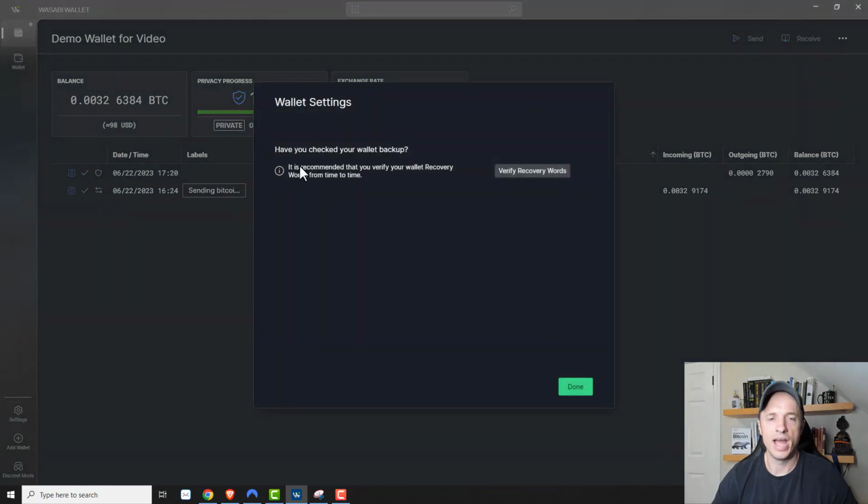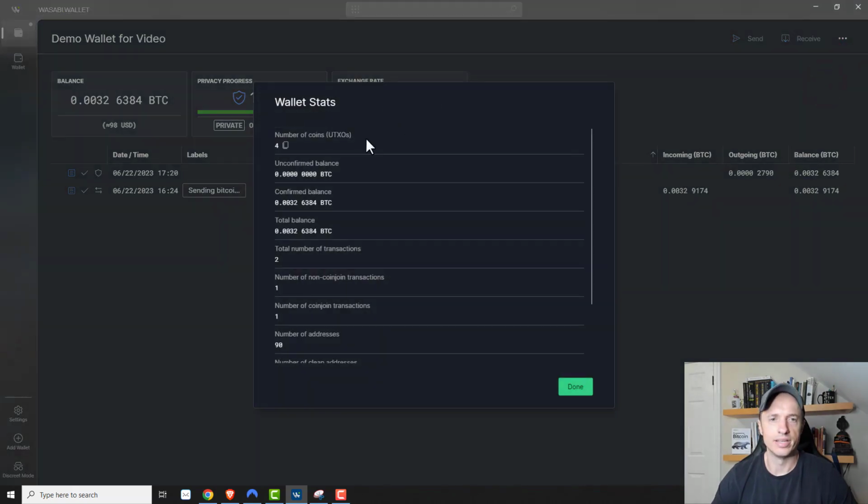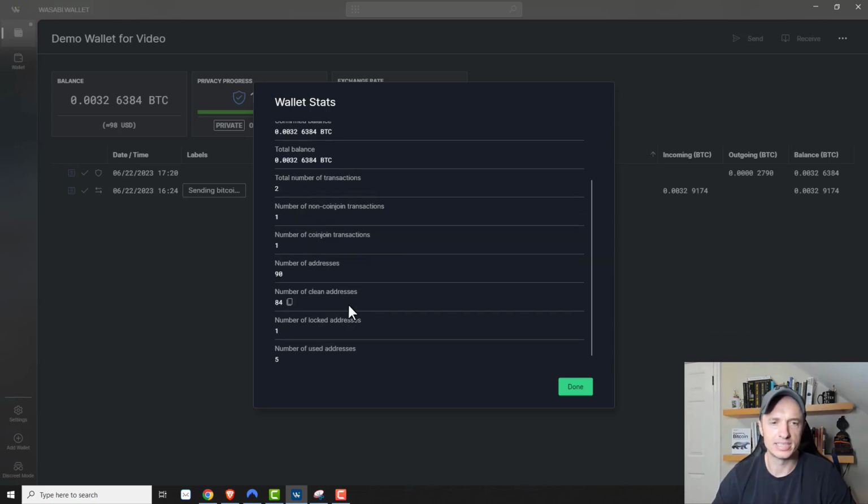This is where you can go ahead and verify your recovery words, make sure that you wrote them down correctly and stuff like that. And so I'll just do done. And then we have wallet stats. So this gives us the details within our wallet, like the number of coins or UTXOs, unspent transaction outputs, is right there. So I have 4 in my wallet. Number of transactions, number of addresses, clean addresses, and so on. So just some details about your wallet.